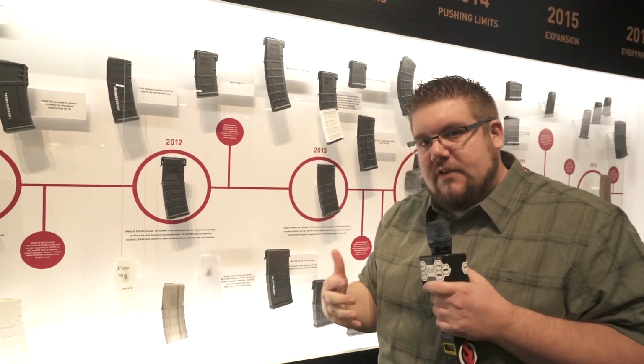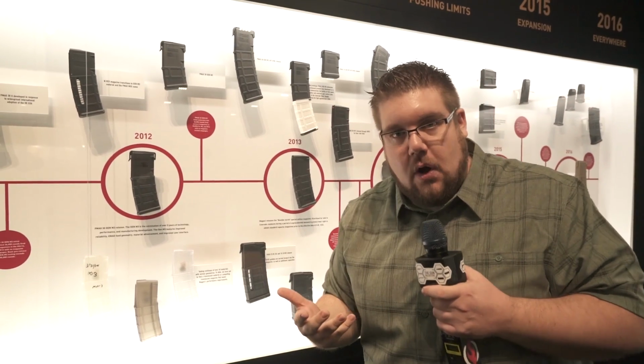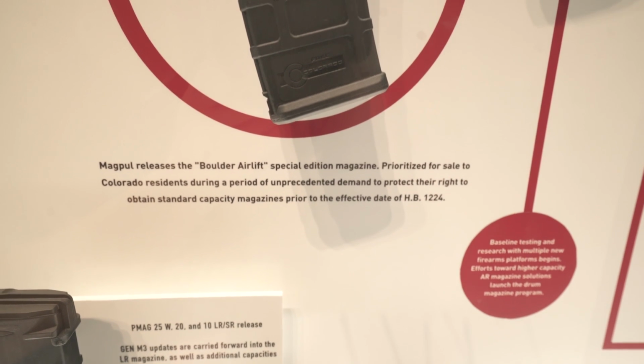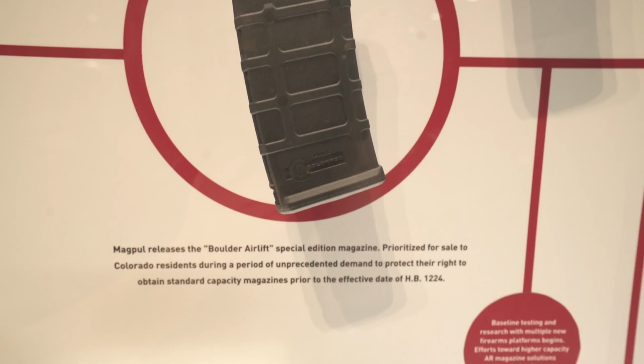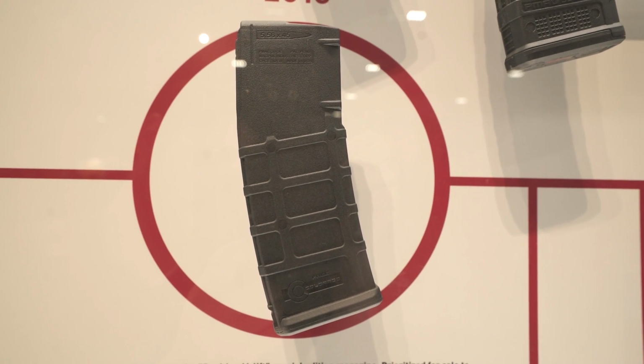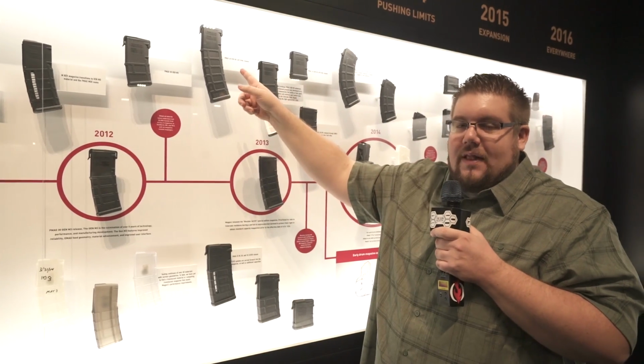I don't know if you guys remember this, but a few years back, Colorado went full California on us, and they had a magazine ban. Well, Magpul went and showed them, like, listen, guys, what are you doing here? This is all it takes, a piece of plastic to make it high capacity. You're being stupid. That's kind of what they did. Obviously, we know and love the 40 rounder.